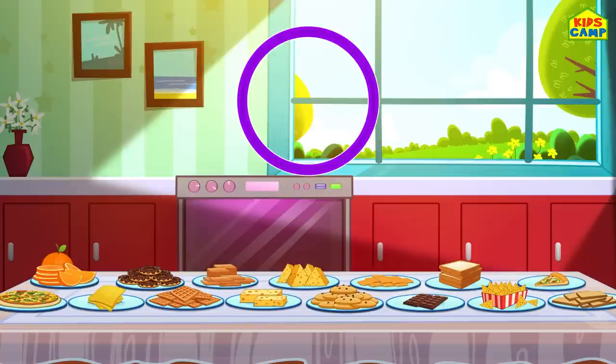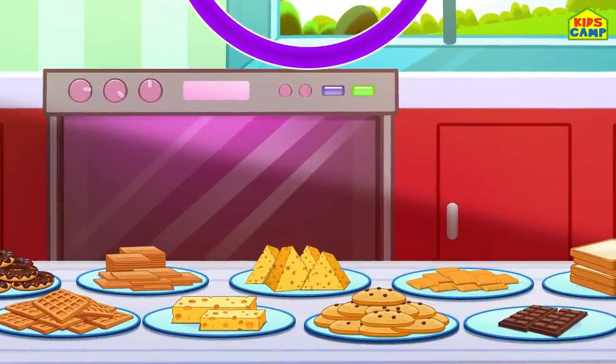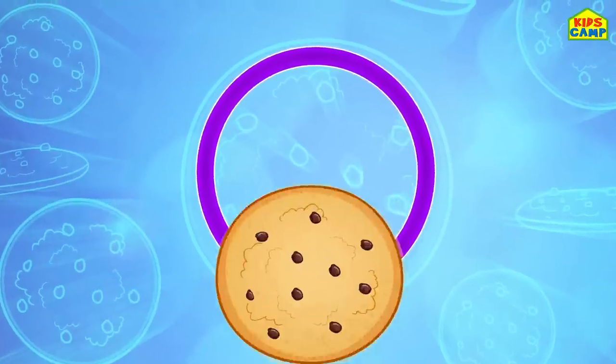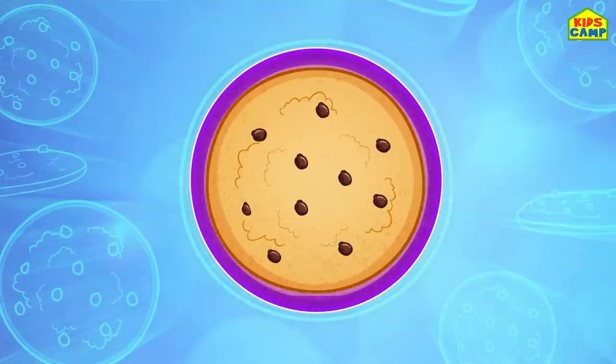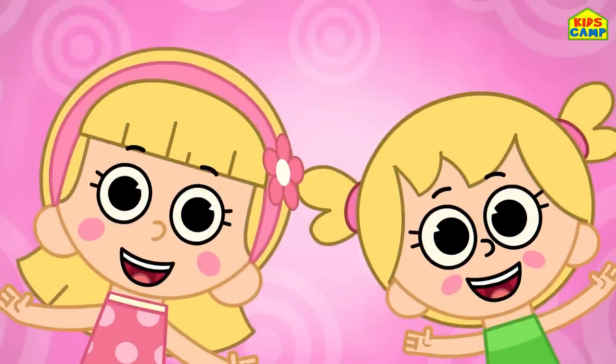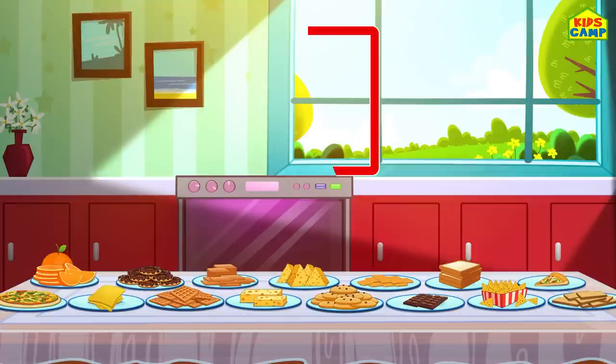What else can we find? That's a circle! A cookie! Yummy! A cookie is also a circle! What's the next shape? A square.